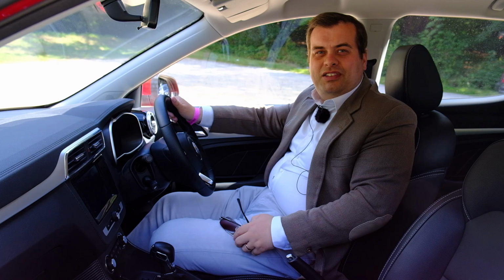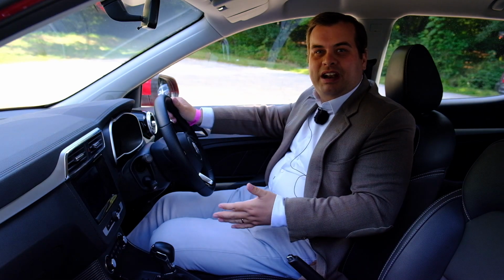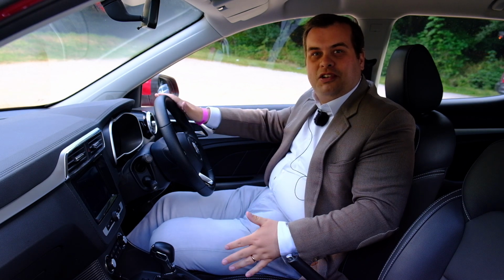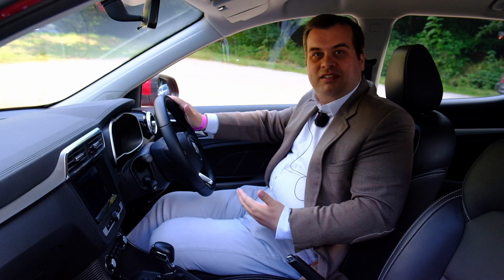This car is a real surprise. For £12,500, you can have the base model of this car, and it drives almost the same as this. I think that's pretty incredible. And also, this one only costs £17,500. There's cars that are maybe £10,000 more expensive, but don't drive as nicely as this.